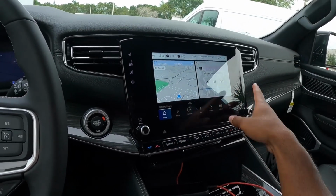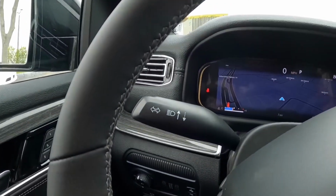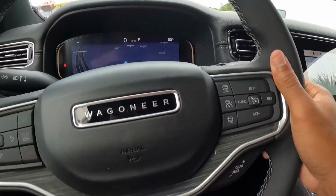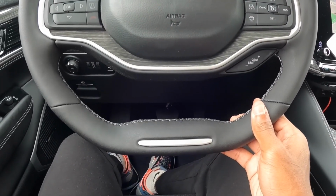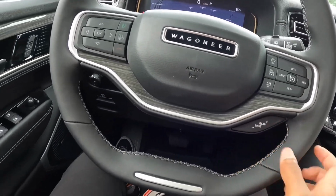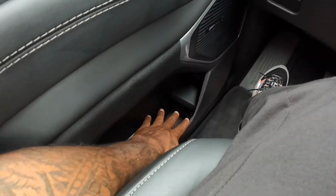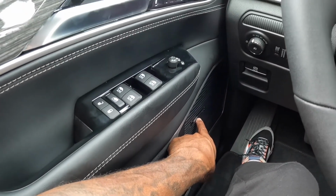There's a volume and tune knob here, and the push button start does kind of stick out a little bit. Over is the turn signal stock. The wiper stock is right there. Me personally, I'm still not a big fan of the two-spoke wheel design. I'm not sure how to feel about it just yet. Over here is how you cycle through that 8-speed automatic transmission. Down here, there's additional storage and cup holder space. And my model does have the Alpine sound system, which sounds pretty good.